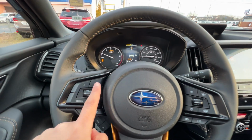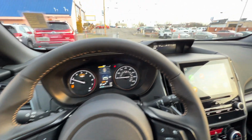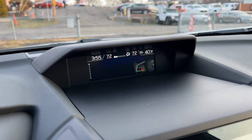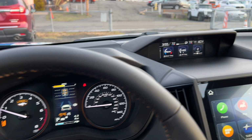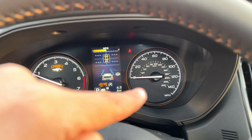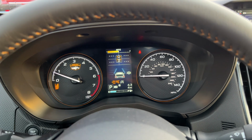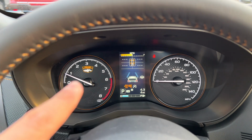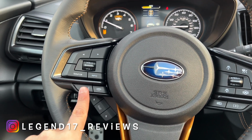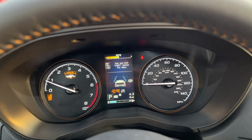Wilderness trim. And right here, there's the seek buttons, volume controls. There is an info button and e-source. This info button right here will toggle through a few things. And for the gauges, they look very good, very easy to understand and read, but there is actually a good amount of empty space right here that I'm just noticing. The center screen does have a good amount of information in it, and I love the fact that it says Wilderness right there. And down here there is the phone controls, voice command, and this button right here, it will toggle through a few things.